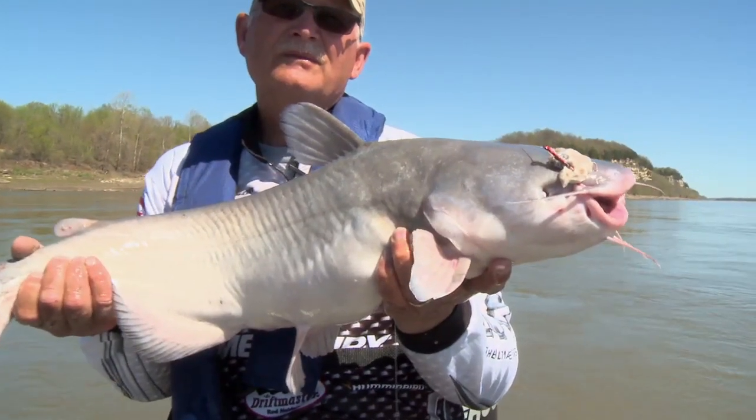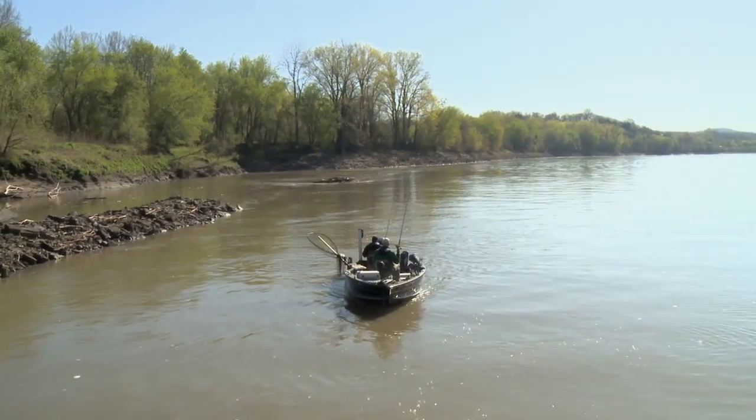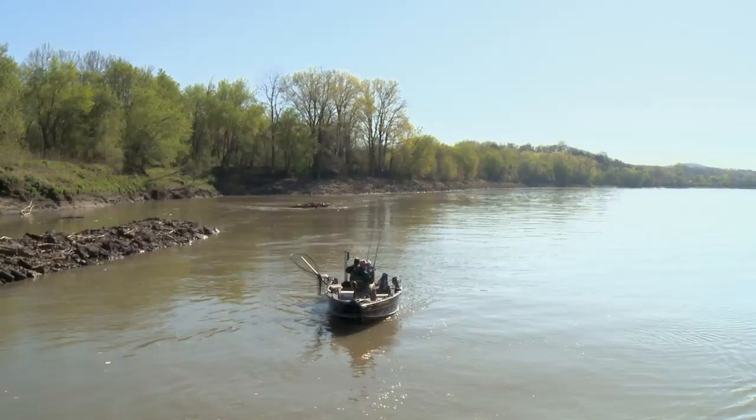By walking bait, it really increases your chance to come across more active fish. We catch a lot more fish than we do when we're anchoring, simply because we're covering more water. It's really kind of the power fishing, if you will, of the catfishing world.